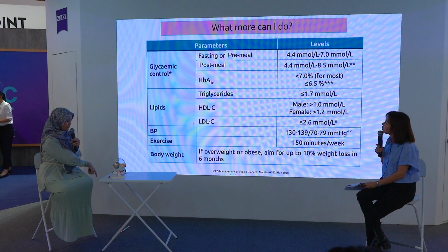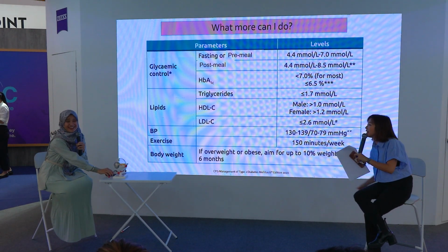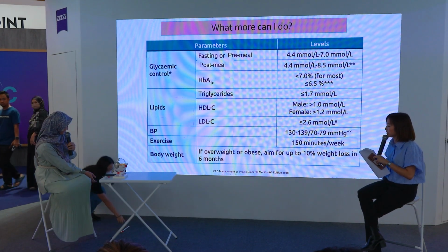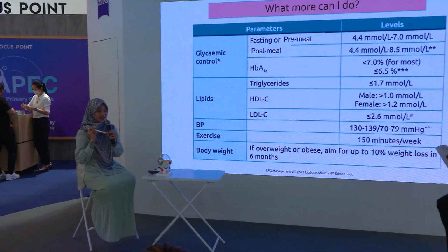Macam tadi I tunjuk, I punya salur darah dah jatuh dah, maestro. Boleh ambilkan tak ada salur darah? Salur darah Kita dah nak jatuh. Show salur darah sekarang.